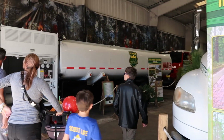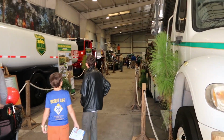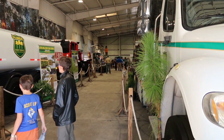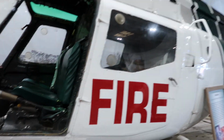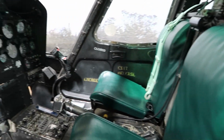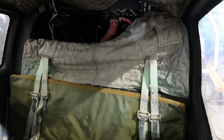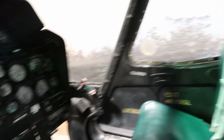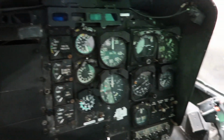All right, cool. I might see about getting in that helicopter. There's not too much of a line. We'll see. All right, I'm going to show you, and then I'm not going to embarrass myself trying to film myself getting in here. Look at that thing. Look at those controls. That's pretty cool.